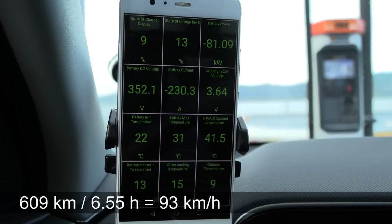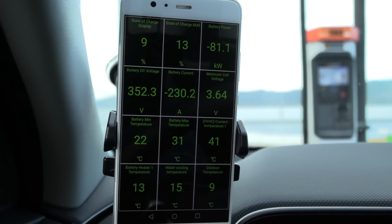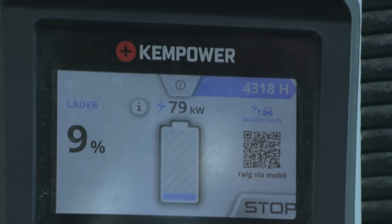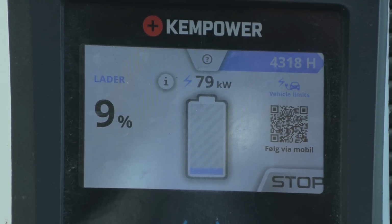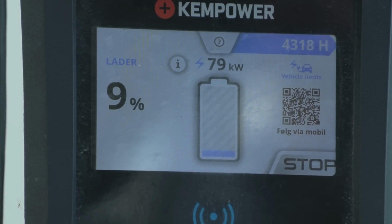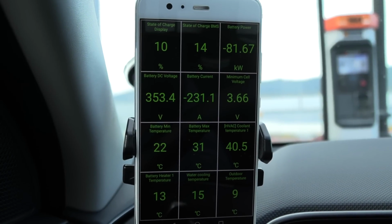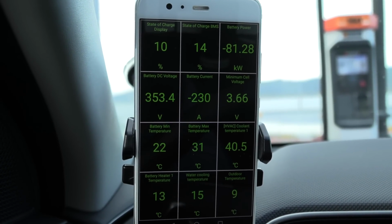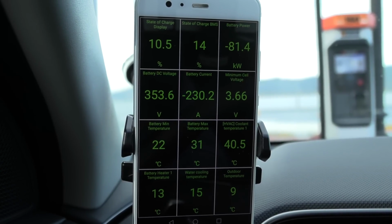We are now at Espa, juicing up. Hey, wait a minute. We're getting 81 kilowatt here, but then according to the, whoa, can you see that? Focus. There. According to the charger, we're only getting 79 kilowatt. Well, the charger doesn't lie, right? But then this screen claims 81. Huh? Wait a minute.